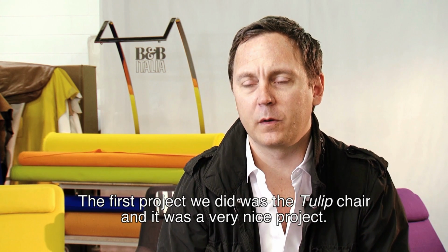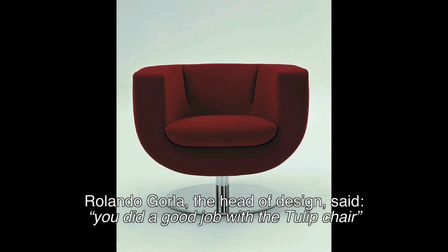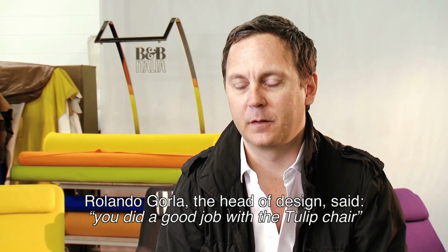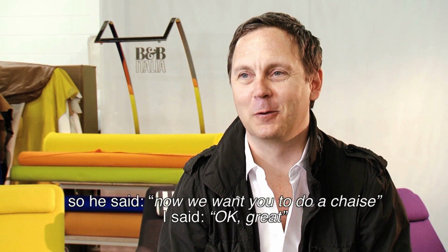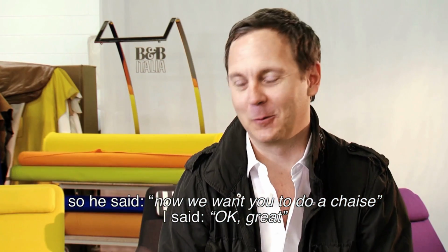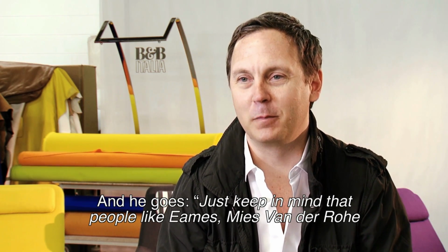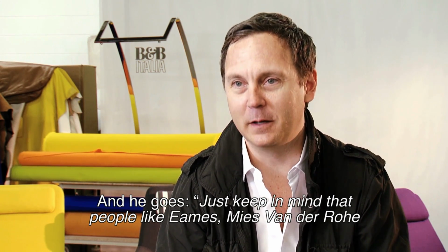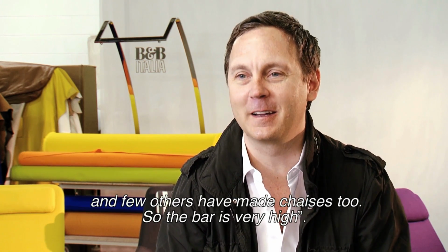Our first project we did was the tulip chair, and it was a very nice project. And Rolando, the head of design, had said, "You did a good job with the tulip chair. So now we want you to do a chaise." I said, "Okay, great." And he goes, "Just keep in mind, people like Eames and Mies and a few others have done chaises too, so the bar is very high."